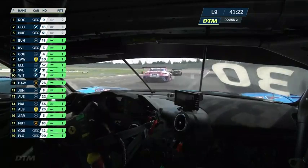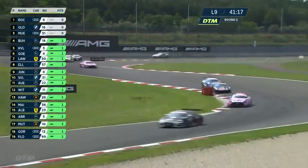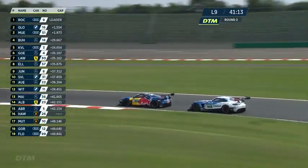Liam Lawson still getting his tyres up to temp. Tucks in right behind them, but he has slightly fresher tyres than the two drivers that have just got past him. He's got to keep Philip Ellis behind him now, though. That's going to be quite the task.